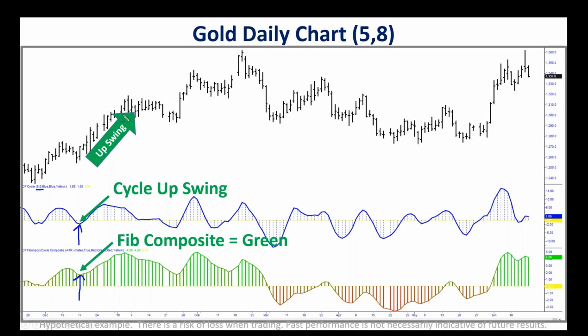Look what happens: a big upswing. And then we have some more cycle lows that unfold over time, but they unfold when the Fibonacci cycle composite is green and positive. Are we tempted to sell at all during this big up move at the beginning of my chart? For example, right here, this is a very well-defined cycle peak on my chart. Am I tempted to sell short there? Not according to these rules, right?